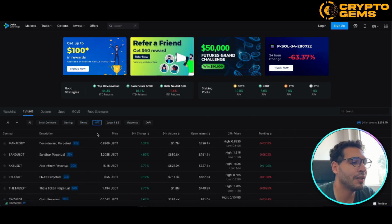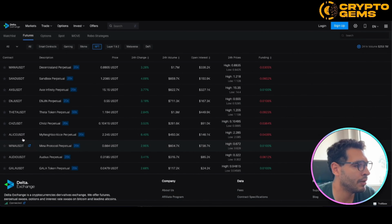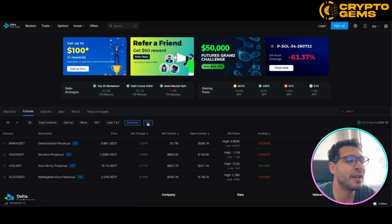So when you go to NFT, those are NFT-related coins. You will see here Mana, Sand, ENJ, and also Audio USDT. That's also quite interesting, and Gala as well. So these are the NFT-related coins, and you also have Metaverse and decentralized finance, and the Metaverse-related coins here are also Mana and Sand. So what's going on here? You can also trade normally. You can trade futures, you can trade spot.